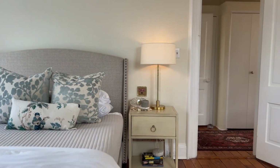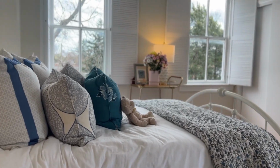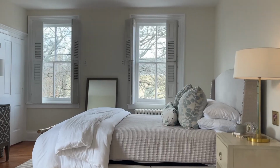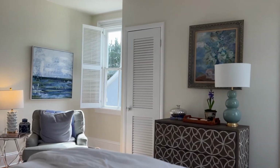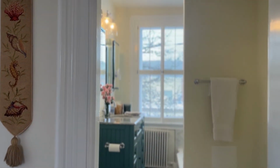Each of these bedrooms is spacious and has its own closet space. The 2 rooms are connected with a doorway, which can create a suite if desired, which is perfect for the kids. Finishing up this level is a gorgeous, updated full bath.